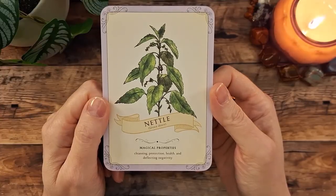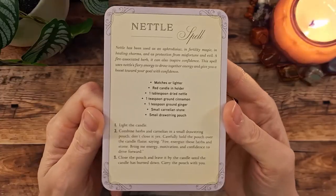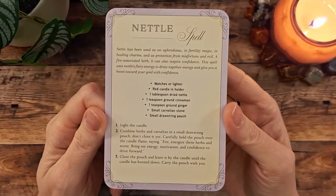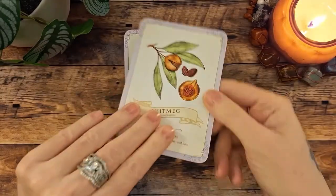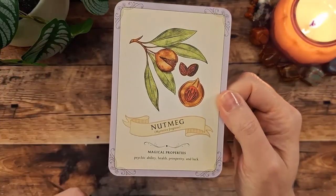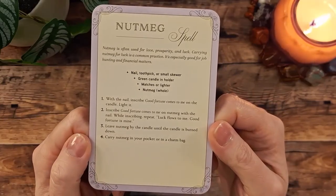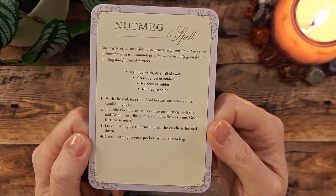Nettle. I like nettle. Nutmeg. I'm definitely going to do this one. I have whole nutmeg and I've been waiting to use them for luck.